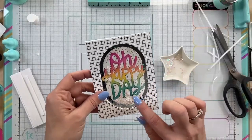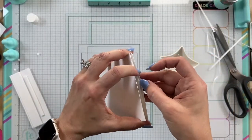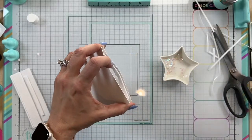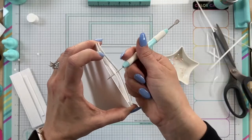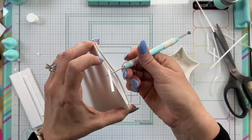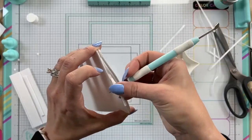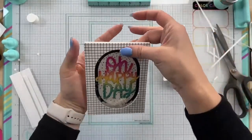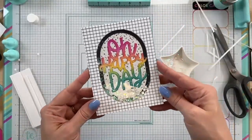Now we need to remember to close up our shaker. So if you've got maybe a tweezer or something like a die pick like this, you can just take and pull off that adhesive backing and press it into place. Yes. There it is.